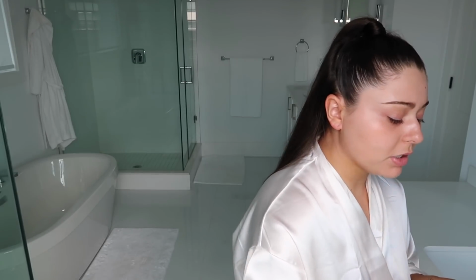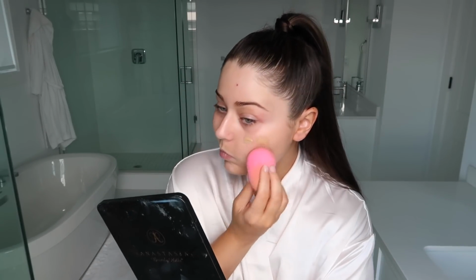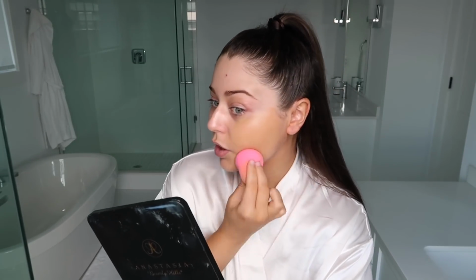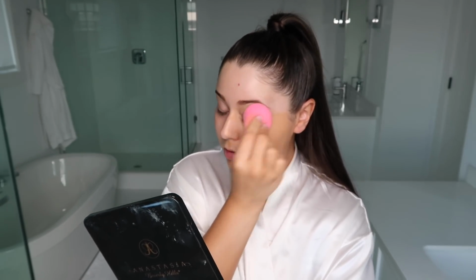I used to wear the shade Barcelona, which these two shades are so similar. I almost can't tell the difference. I think Barcelona is a tad bit peachier, so I think I like this shade a little bit better than Barcelona, but they're so close. It's crazy how close they are. I'm surprised they even made two shades that similar. But I love this foundation. It is a staple for me.